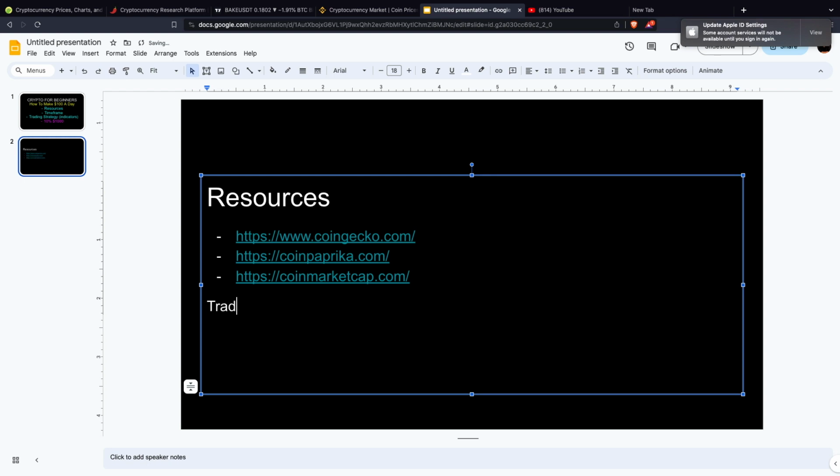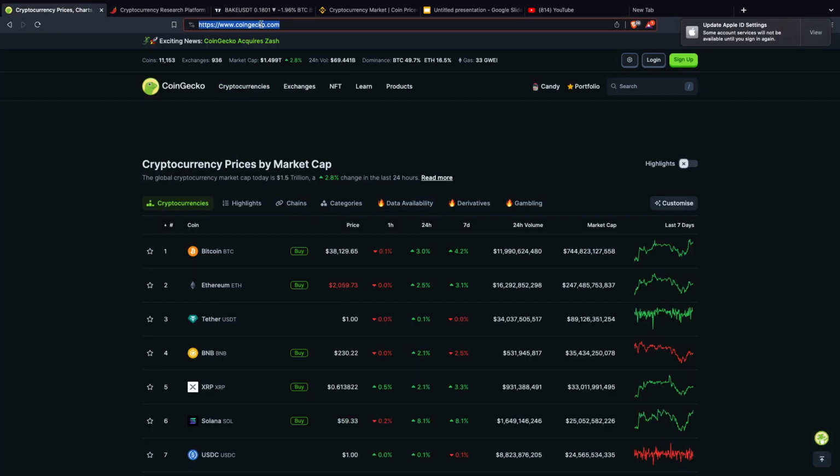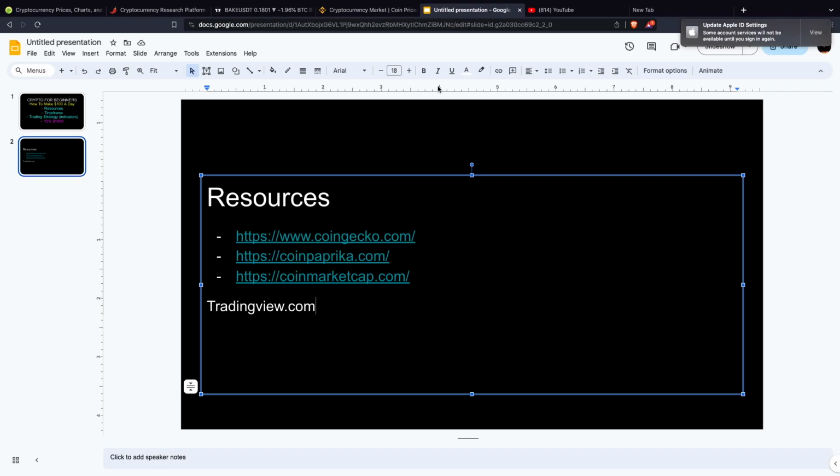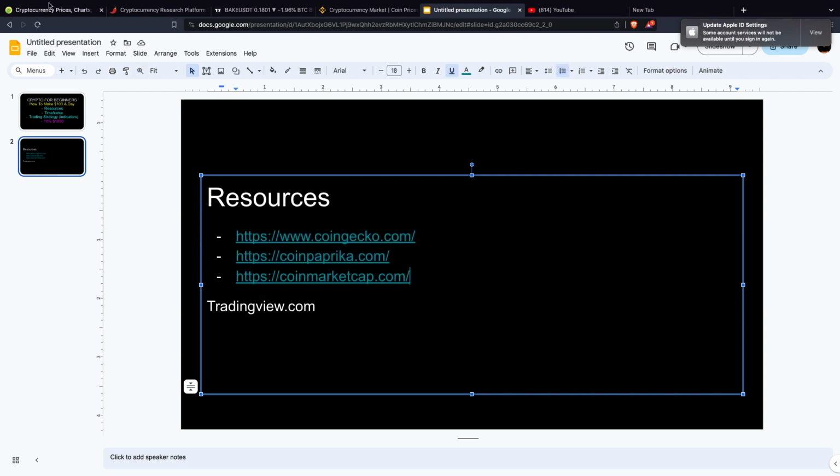TradingView. Just like I told you, TradingView is the best platform where you can do your technical analysis. So as far as resources are concerned, I think these are going to be very sufficient for your $100 a day making journey. So why do I recommend consistently looking at these cryptocurrency aggregators? Because it's going to help you quickly make decisions.